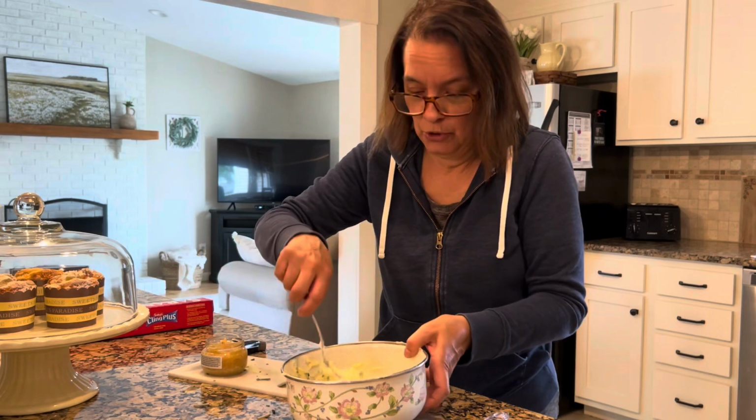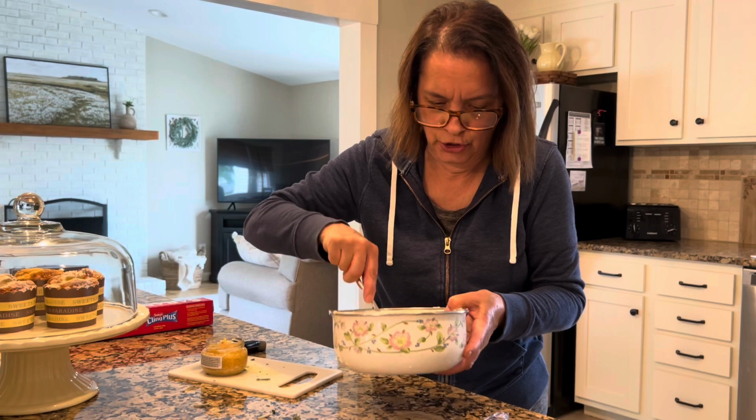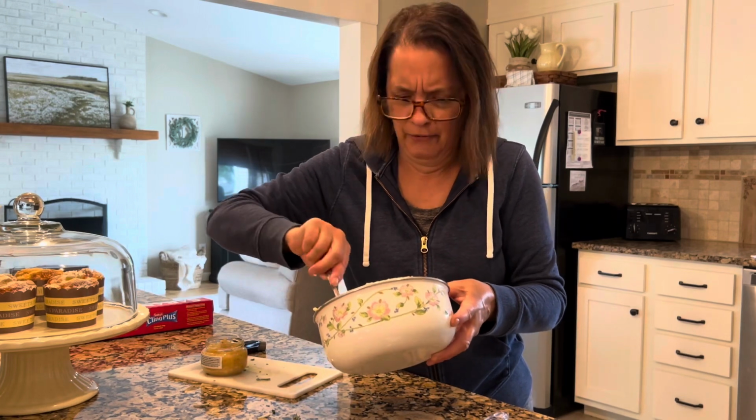You don't have to, add what you want. Maybe there's something else you wanna add instead. I think the garlic would be a great addition. I feel like some people, you either like garlic or you don't. We like it, not a ton of it, but enough.